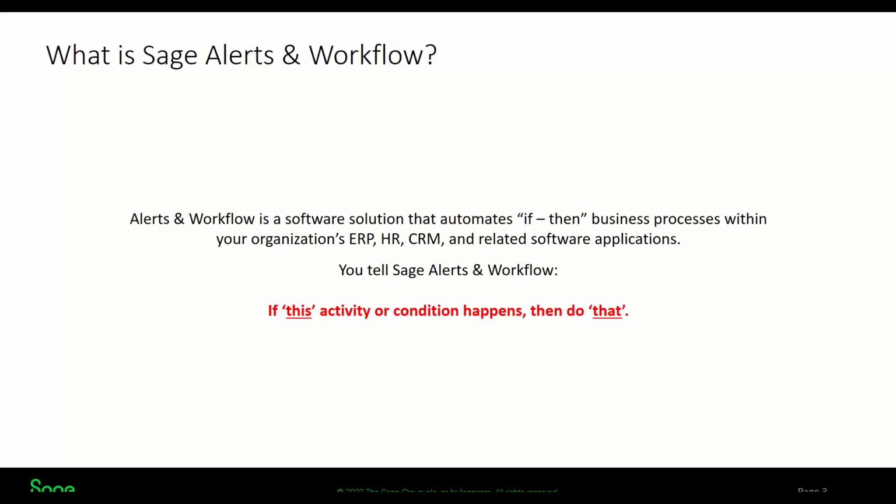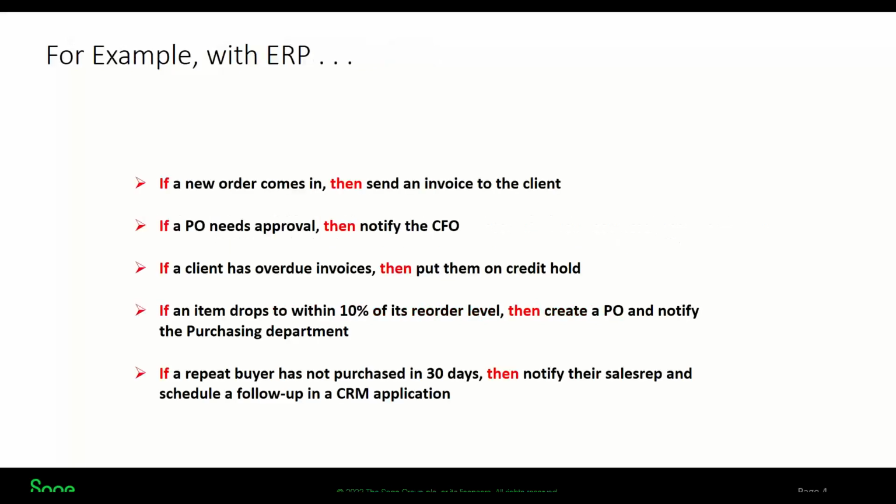So what is it? It's the software solution that automates if-then. So if something happens in my business, then do this to it. Don't let it happen so we get to the end of the month, end of the week, and go, geez, if we'd only known, we could have solved that customer experience. We could have changed the outcome of it. We could have not short shipped the product. You can put any scenario to that because you didn't know. But if we had a software that's sitting within our system, if this happens, then do that. That's what you're going to get with Sage Alerts and Workflow. So some examples of that: if a new order comes in, then send an invoice to a client.